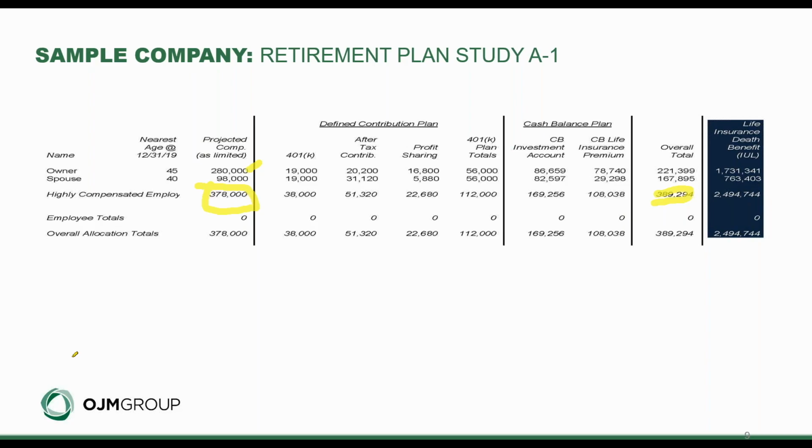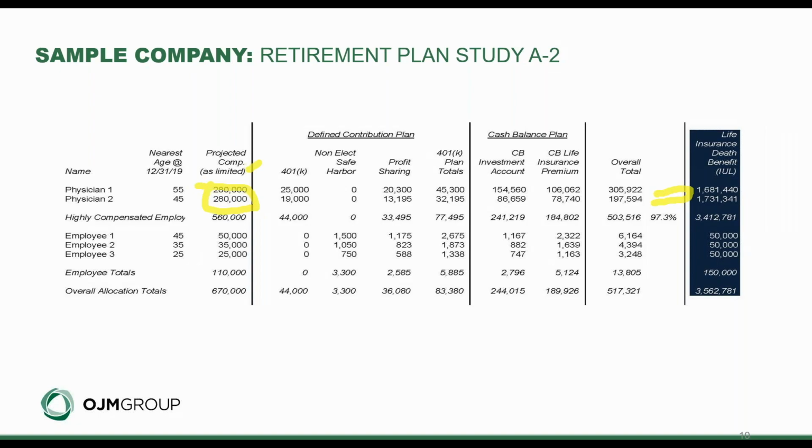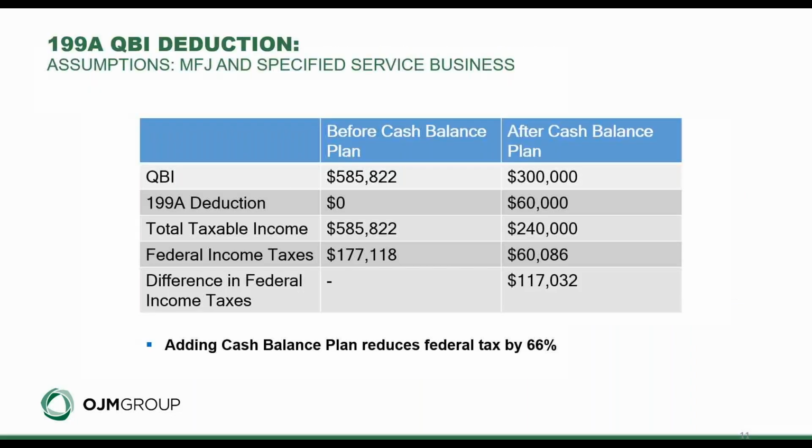Now, if you look at a medical practice where you've got two physicians currently, one 55 and one 45, and they've got 3 employees. What you'll notice here is that, by using the actuarial formula, we're able to put $503,000 in both the defined contribution plan and the cash balance plan for the two physicians combined. And you've got $13,805 going away for the 3 employees. So there's a total of $517,000 being put away into the combination of the defined contribution and the cash balance plan. That's 97.3% going to the owners in this example, the 2 physicians in the practice. So you can see a significant amount of money can be saved, and a significant portion of that can go to the benefit of the 2 physicians.